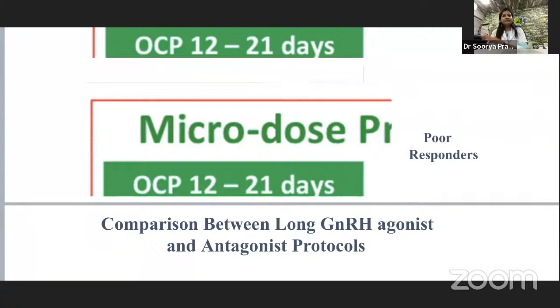Microdose is nothing but reducing your dosage. So treat the patient with OCPs for 14 to 21 days, followed by lupride 40 microgram BD dosage from day 2 till trigger. This is what is called microdose protocol. So there is no point in getting confused. Just 4 protocols. Be clear with that.